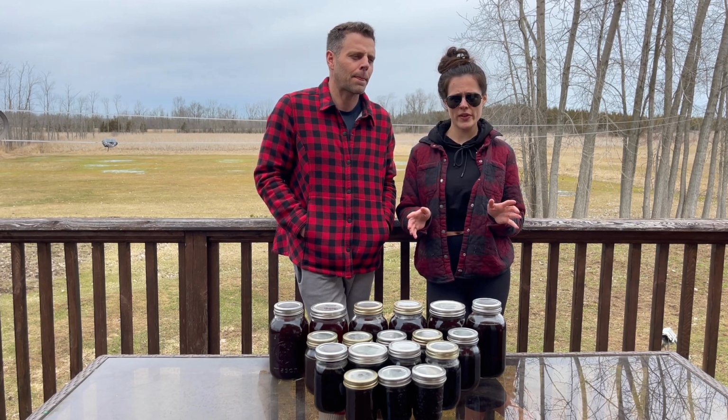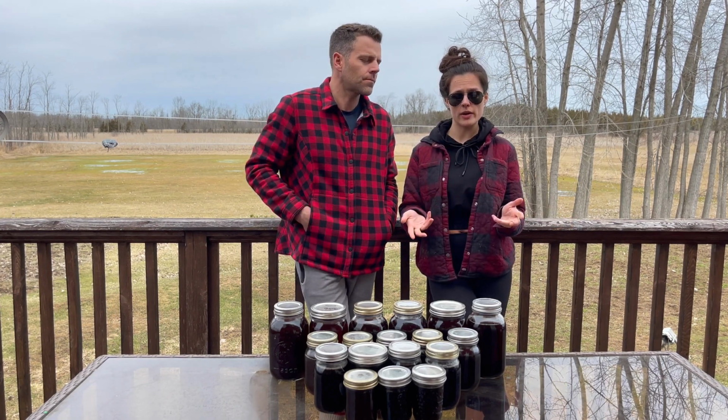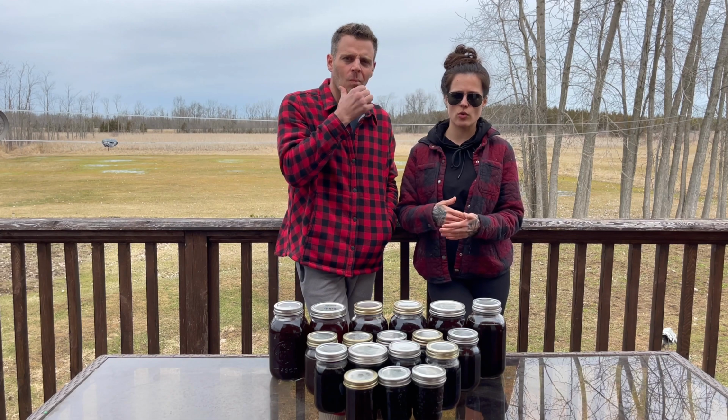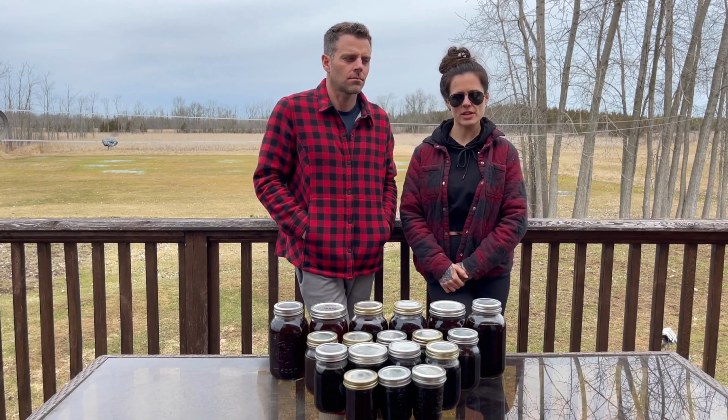But for the amount that we're boiling and the amount that we plan to boil next year, we need some sort of large scale evaporator that would be fueled by wood. And since we are splitting wood this year for the next season, we'll be using some of the wood from that to boil our sap next year.